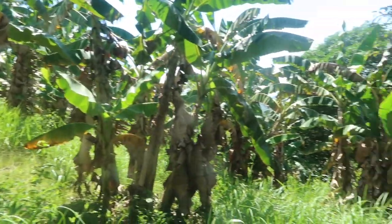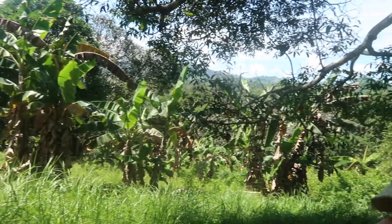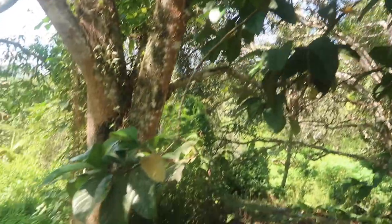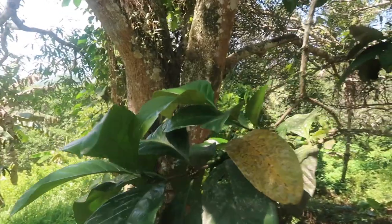This is getting clear. This is a coffee under the mango tree. Yeah, it's growing good. Yes, it must like the shade. Yeah, look at the coffee.